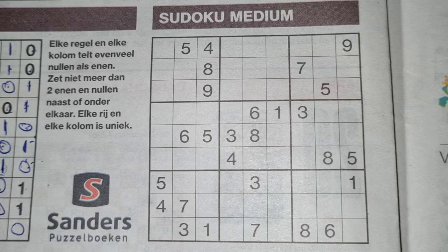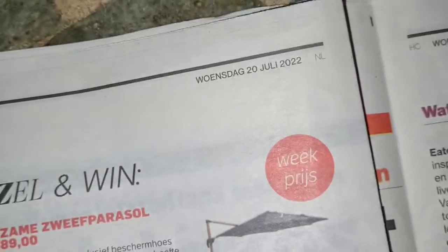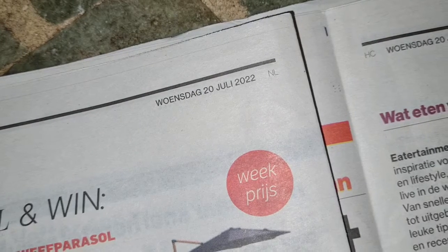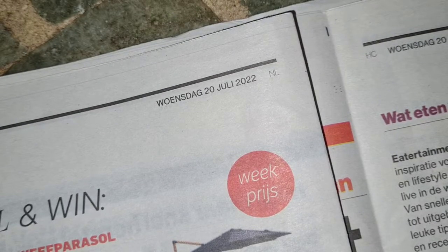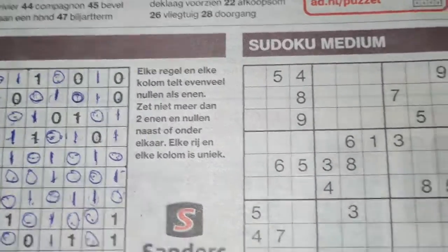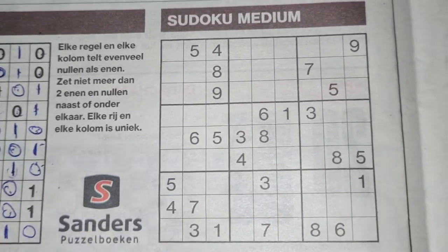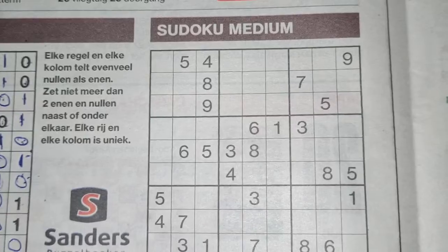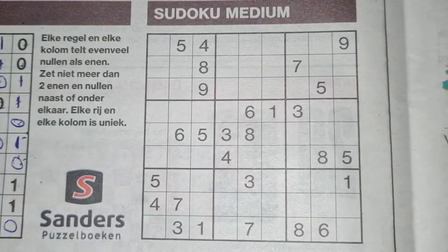Hi guys, welcome back with the second regular puzzle in today's newspaper on a Wednesday. Yes, it's Wednesday, July the 20th, 2022, the day after the hottest day of the year. Yesterday was the hottest day of the year. But today it's war day number 147. That's the news, alright.